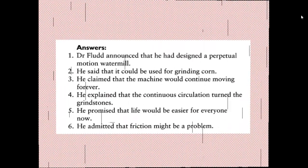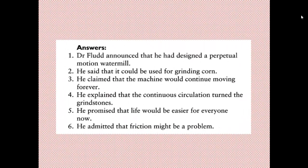Number 1. I have designed a perpetual motion watermill. Announce, we can say, Dr. Flood announced that he had designed a perpetual motion watermill. Number 2. It can be used for grinding corn. Say, he said that it could be used for grinding corn. Number 3. The machine will continue moving forever. Claim. He claimed that the machine would continue moving forever.